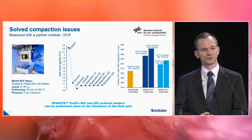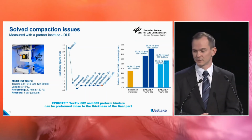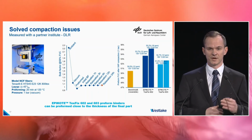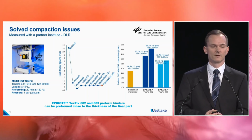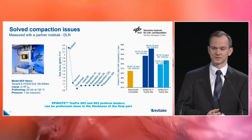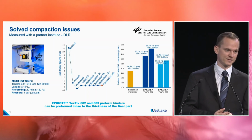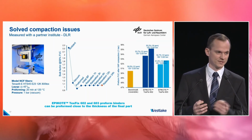It's very difficult to measure, so here we partnered with the German Aerospace Center, the DLR Institute, who have a very sophisticated setup for measuring the preform thickness while also being able to preform and apply pressure. And basically they have a laser sensor that measures the thickness, so they are very, very accurate in their assessment. And you can look at the preforming process in several steps.